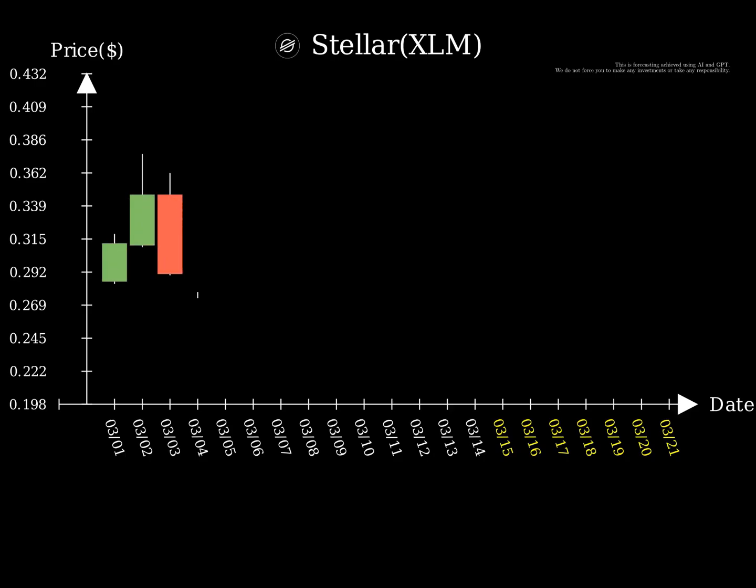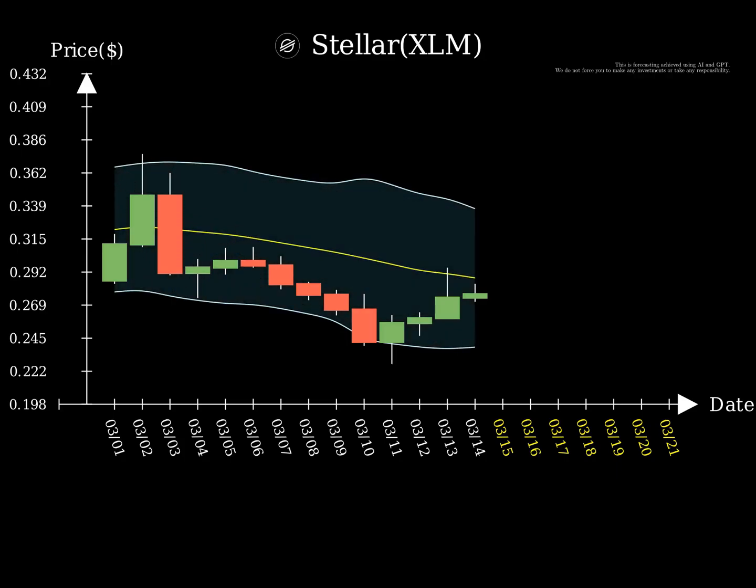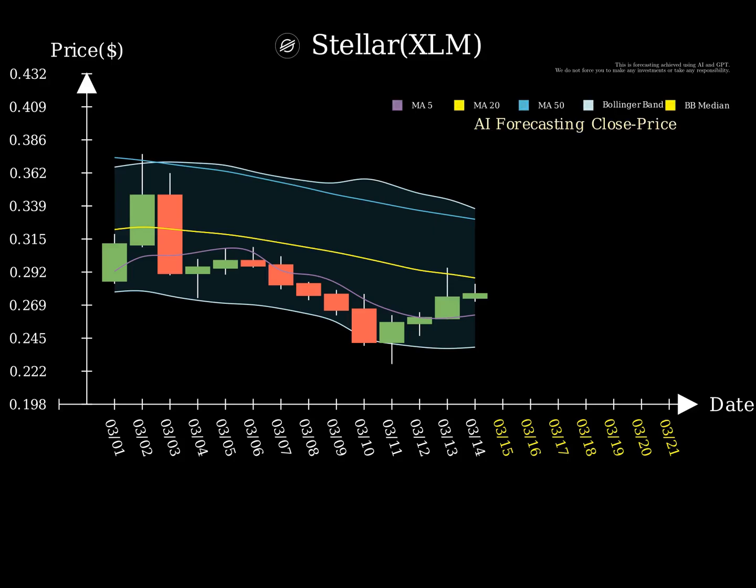Based on the provided data, the Stellar price shows a downtrend over the past 2 weeks, with the forecast suggesting continued downward movement in the coming week. The support level at 0.276 provides a potential buying opportunity, while the resistance level at 0.312 suggests a ceiling for upward movement. A potential strategy could involve entering a long position at the support level of 0.276, with a stop-loss order placed below the recent lows around 0.242.